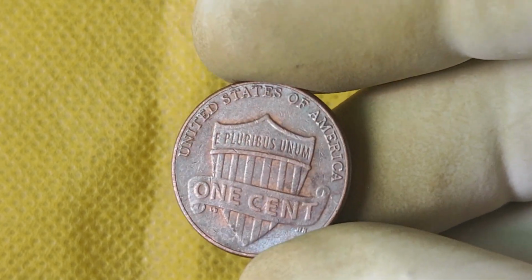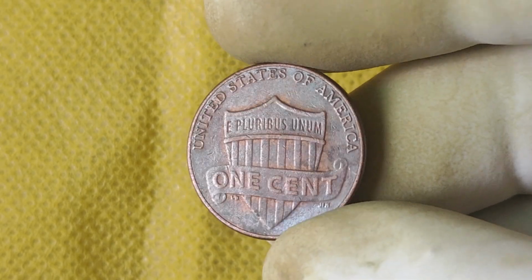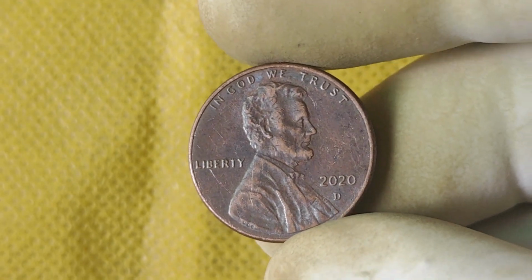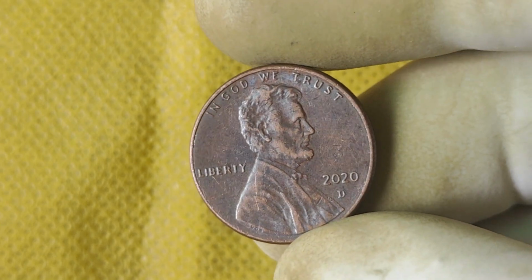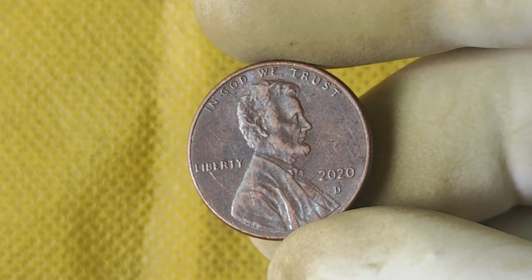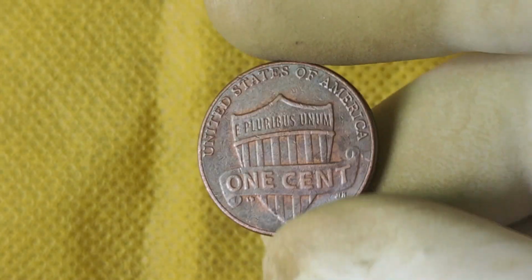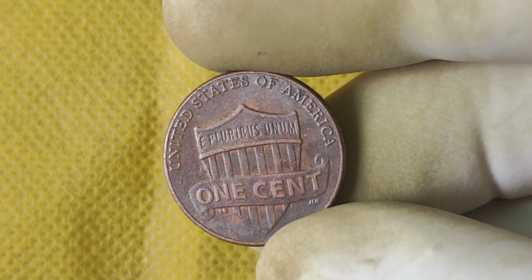While the 2020 D penny is not rare in the traditional sense, certain minting errors or misprints can make them incredibly valuable. Market demand plays a huge role in the value of any coin. Coins that are in high demand, whether because of a historical significance, a celebrity connection, or simply because of a specific rarity, can fetch much higher prices than others.